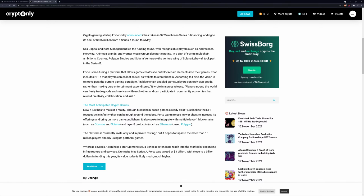So in a sign of Fort's multi-chain ambitions, Cosmos, Polygon Studios, Solana Ventures, the venture wing of Solana Labs, all took part in the Series B. Fort is fine-tuning a platform that allows game creators to put blockchain elements into their games.